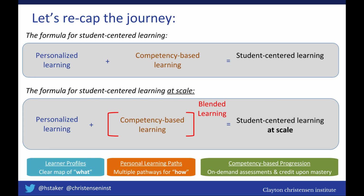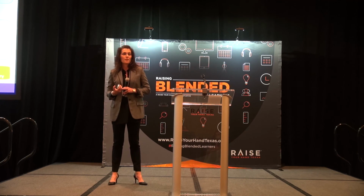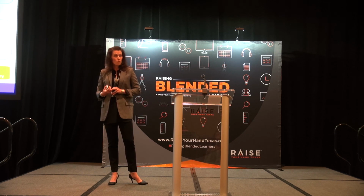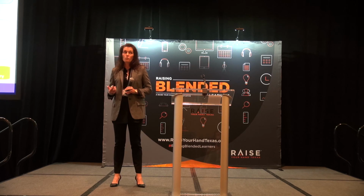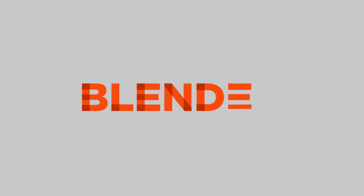And then competency-based progression. On-demand assessments and credit upon mastery. It can't be off the table. Because if you do the other two things, if you really do learner profiles and personal learning paths, and you do what we're talking about here, student-centered learning, inevitably we need to start pushing the envelope on competency-based progression. So you have permission to do that, and we will be here to help you think about the barriers that you may come up against.